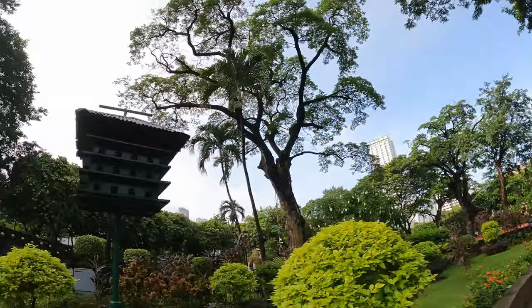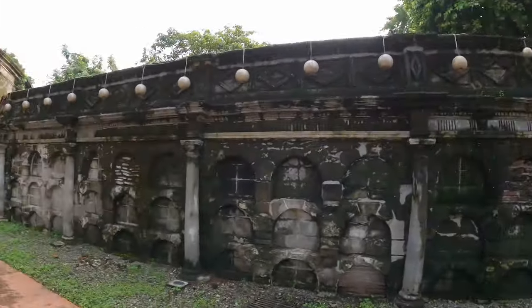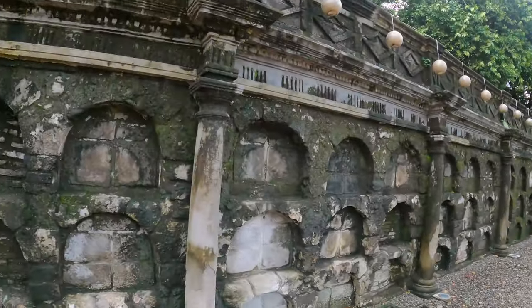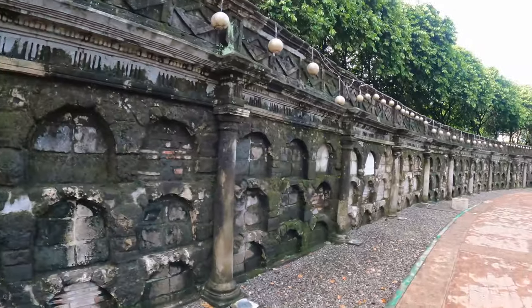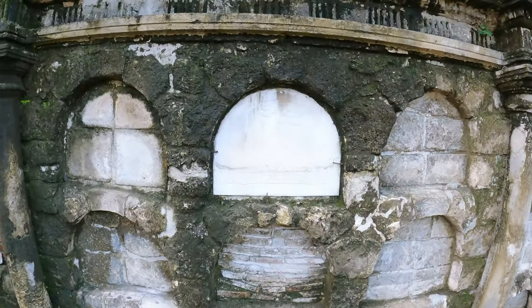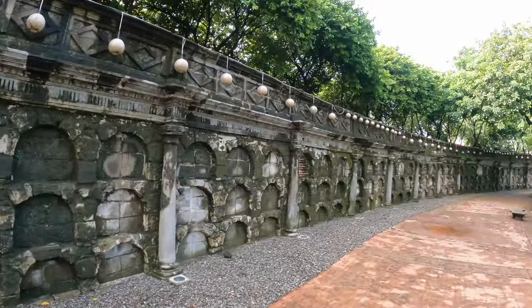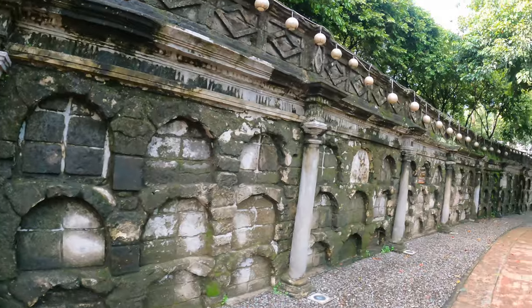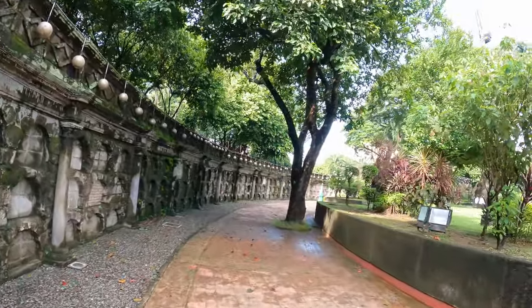But if you have a look over here, this is the park in its entirety. If you see up along all of these walls, these are all grave sites, which I imagine still contain the remains of probably a lot of Spaniards. Here's one with some words on there. Dom de Juan Tiburro. I can't pronounce it, but a lot of these graves are actually from around the 1700s. They're very, very old.